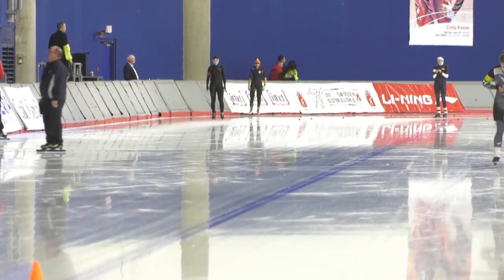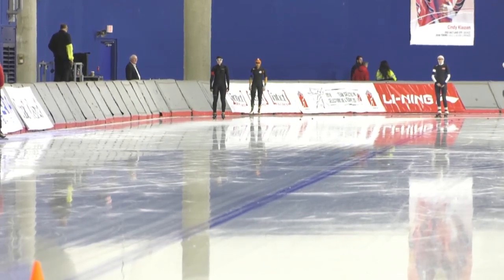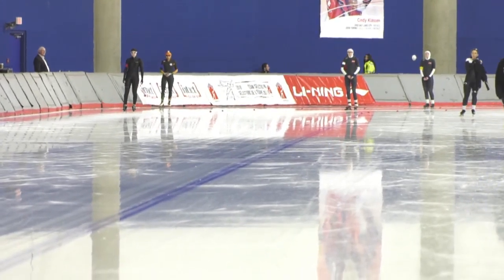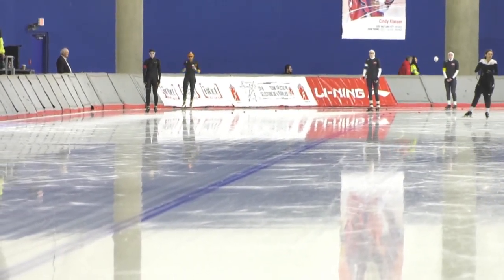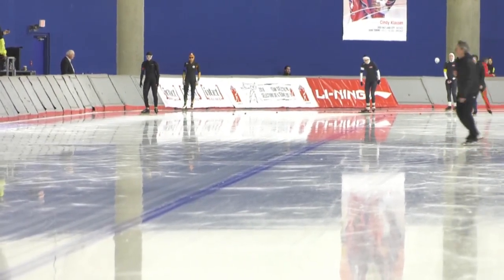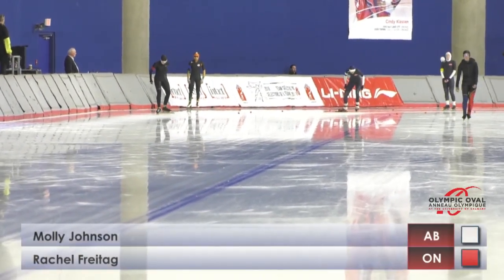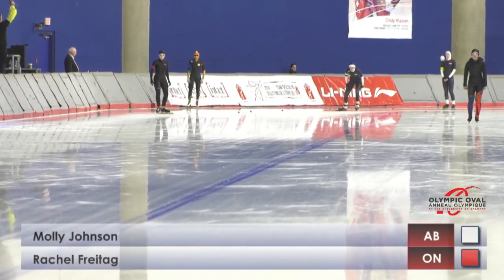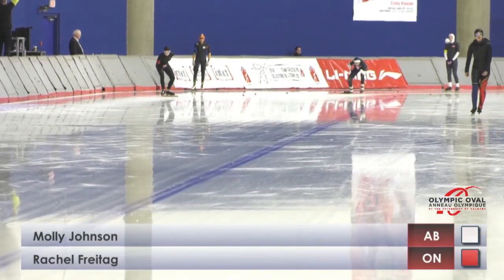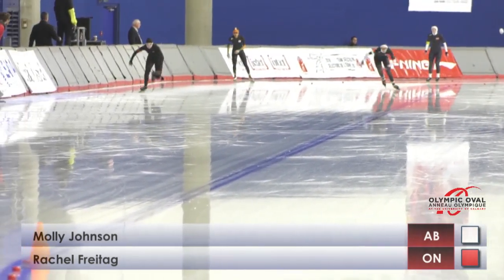11th quartet still to go. Just a couple more here. Molly Johnson on the inner from Alberta, taking on Rachel Freitag from Ontario. And not far behind them would be Victoria Goplin and Shruti Kotwal from India. Looks like we are ready to go. Johnson and Freitag off the line.